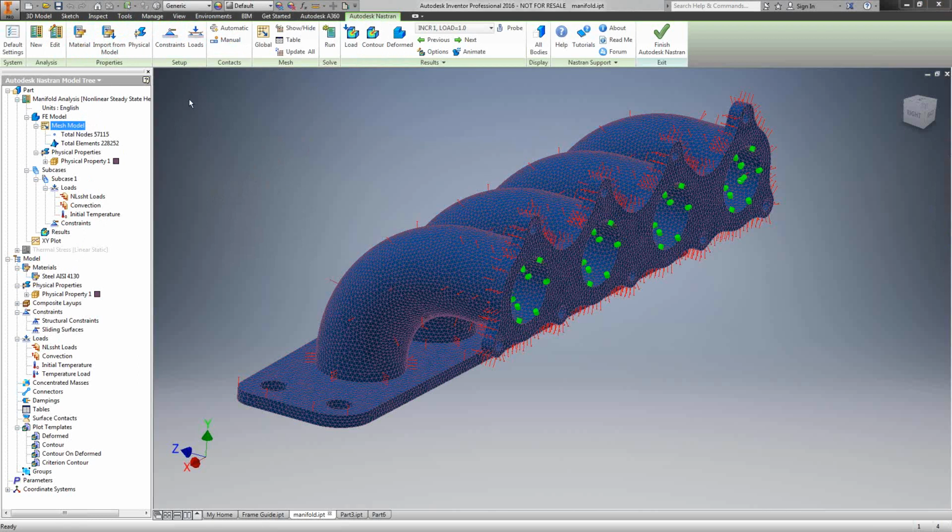If you like working in the model browser over here to the left, or some people might call it the model tree, you can work from top to bottom, setting everything up, or in the ribbon, we can work from left to right. The first thing we have here is materials, and for this particular one, I have added this steel 4130.